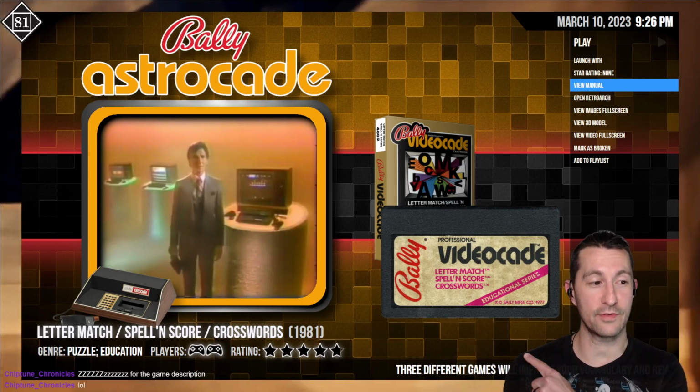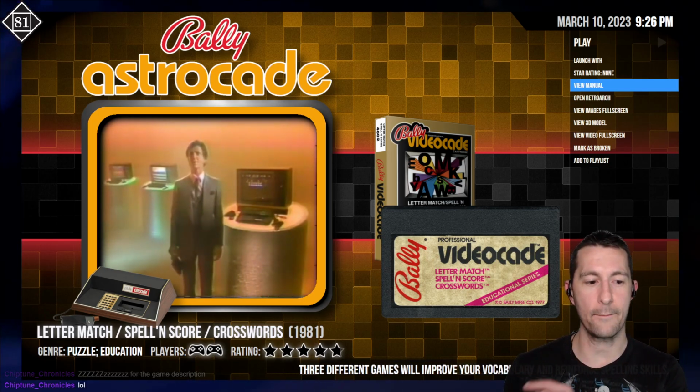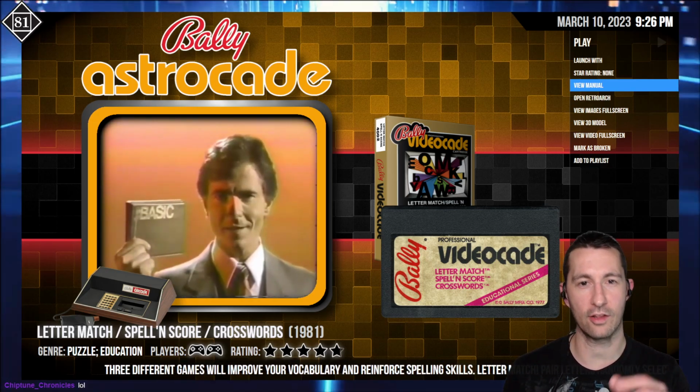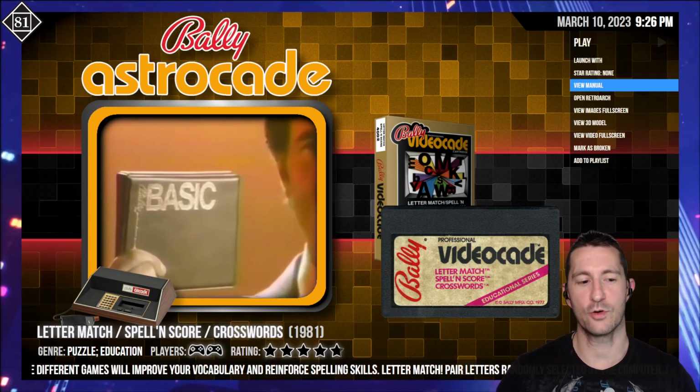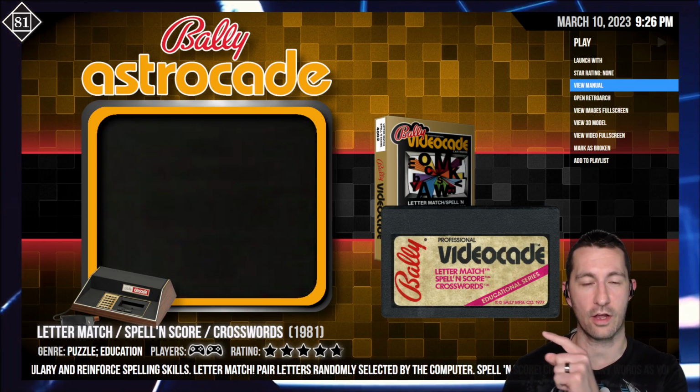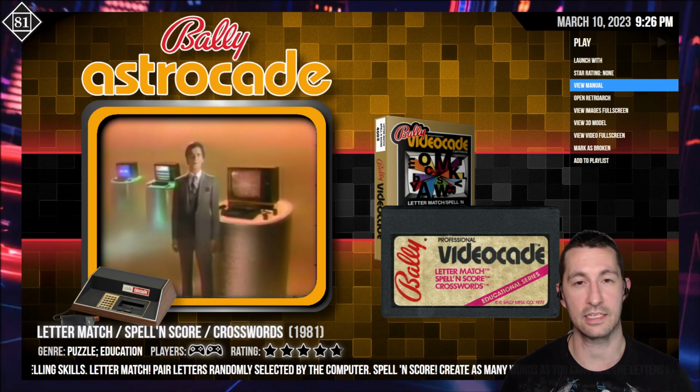The Bally Astrocade, if you see the system in the bottom left, had the numpad on the system itself. And then the controller you had a trigger and then an analog joystick at the top. So whenever you wanted to play the games, I thought first you had to get near the console to push the buttons in to select the game.